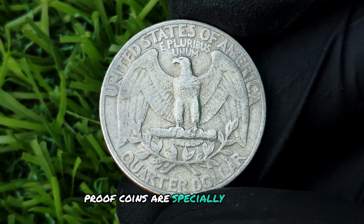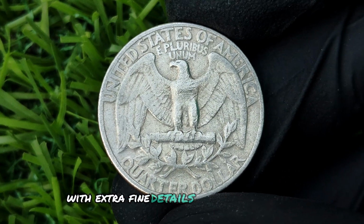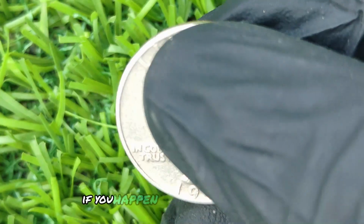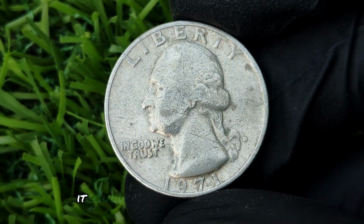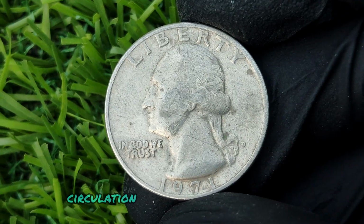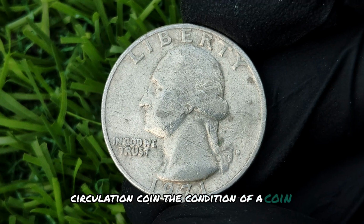Proof coins are specially made for collectors with extra fine details and a mirror-like finish. If you happen to have a 1971 D proof quarter, it's worth checking its condition. It could be far more valuable than a regular circulation coin. The condition of a coin is everything.